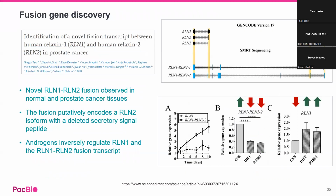That's another fusion discovery example, the human relaxin gene. You can see on the right corner that the fusion is actually being regulated differently by androgen receptor. Because in the fusion, a big domain of the protein is missing, and then that protein is compartmentalized in a different part of the cell, and it acts differently compared with the standard gene. So when androgens regulate RLN1 and the fusion, it's completely opposite. With the regulation, the standard gene is upregulated, but the fusion is downregulated, completely changing the landscape of the gene expression.